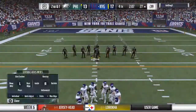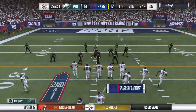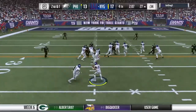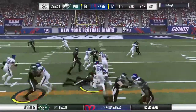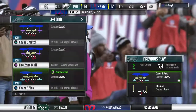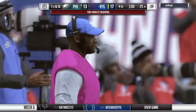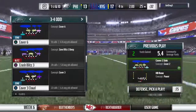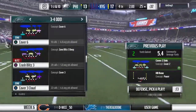And this seemingly endless drive continues. And the D-line pinching together must be expecting the run. They'll run it now out of the gun. And he's able to get it down to the 25-yard line. 2 yards on the pickup there, but it's enough to give him a new set of downs. Time for a break. We're back to see what happens after this.